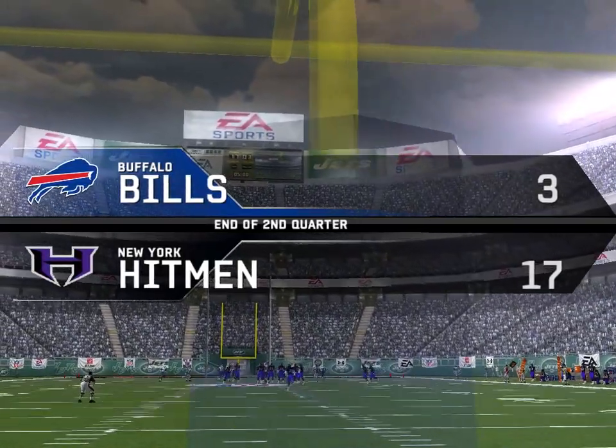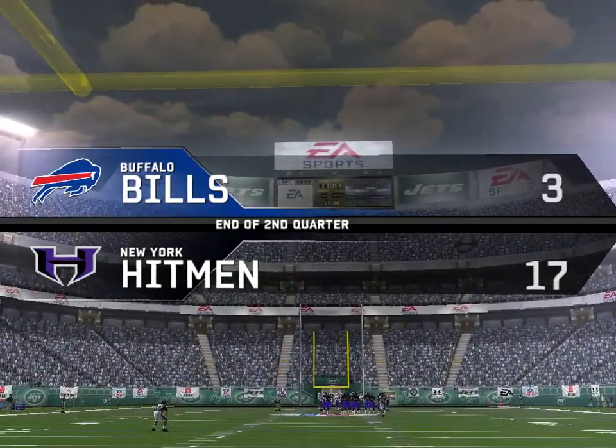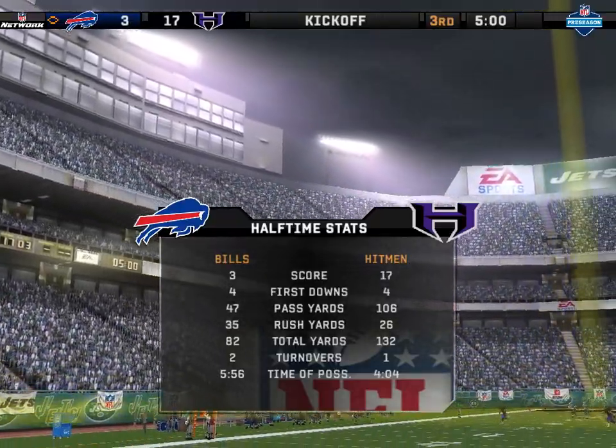The end of the second quarter with the score. The home team ahead of the Bills, 17 to 3. We're ready to begin the third quarter of play.